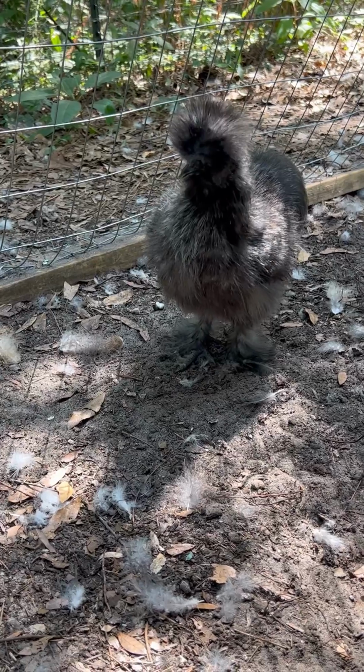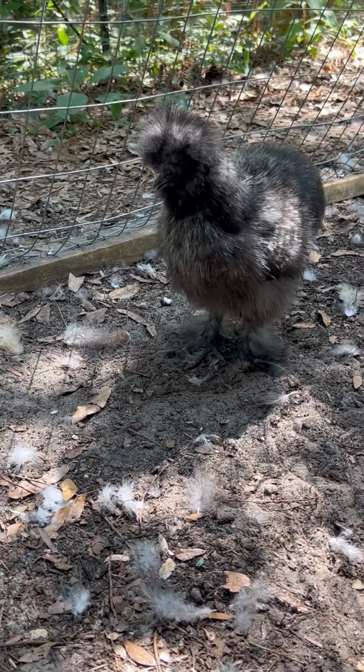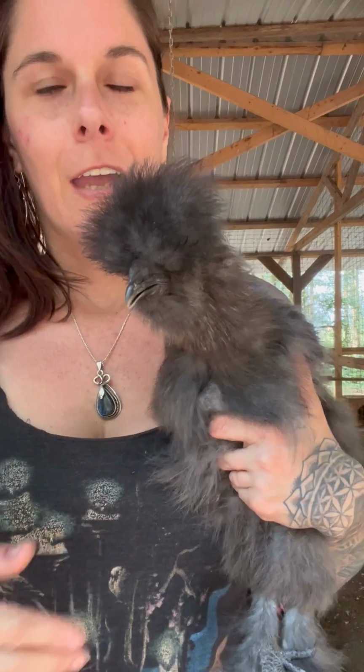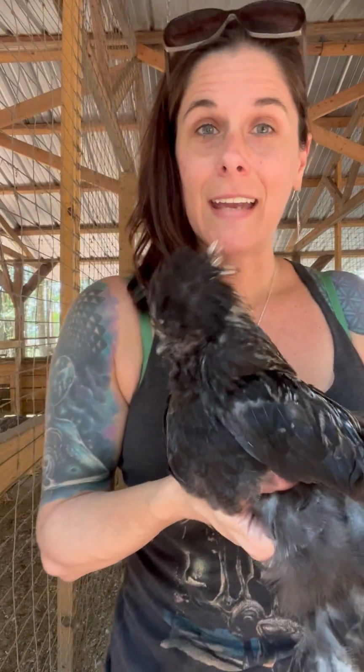This guy is for sure a little cockerel. You can see his comb is a little bigger, his poof is smaller, his neck is longer. Here we have another young cockerel, and as you can see, his comb is coming in more pronounced. His poof is a little bit smaller, and the males' necks seem to be longer. They stand taller.